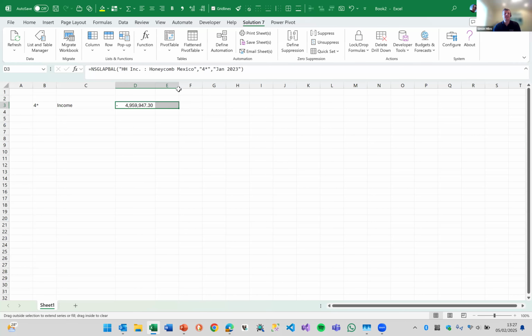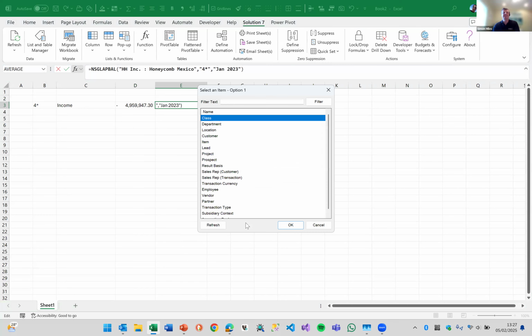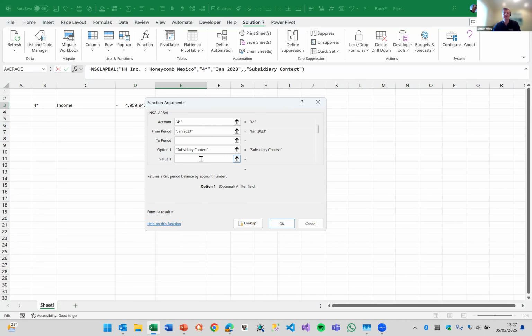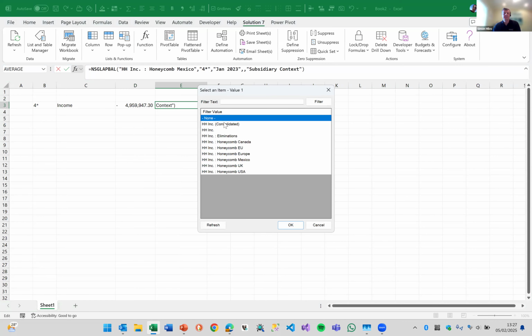So I'm going to first of all copy that across. And the benefit of hard coding all the formulas is I can literally just copy the formula and start playing with it. So let's have a look at changing the currency. So go to the option, hit the lookup button, and I can change the subsidiary context. So I can say I want to view my Mexican subsidiary in the context of consolidated.